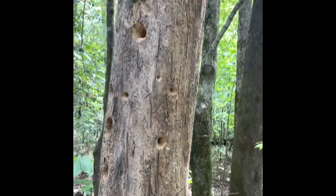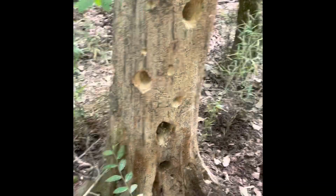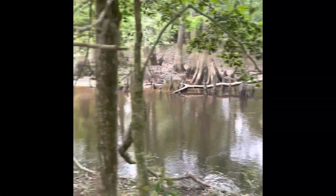This one's got a lot of woodpecker marks in it. Wonder if Woody lives here. Believe how brown the water is.